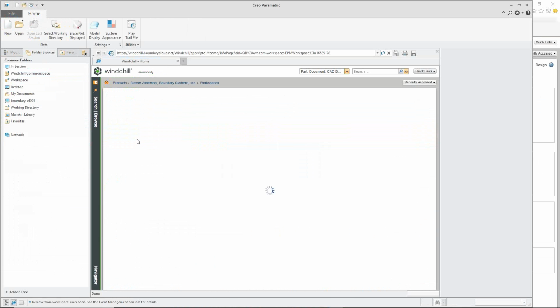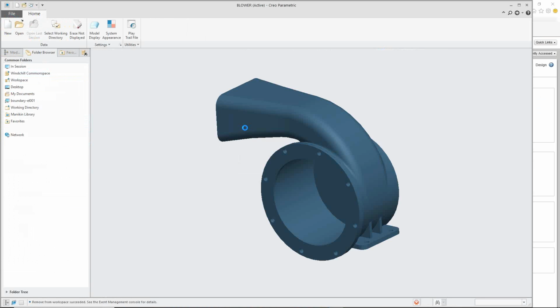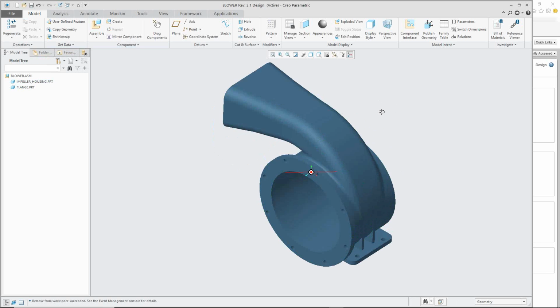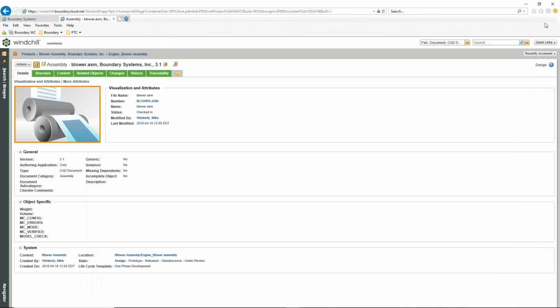And I can see the actual files inside of there, and of course, make any changes that are necessary directly inside of Creo. So there's the impeller housing, there's the actual flange. Once again, I can go in and make the changes as necessary between those two. You guys understand all that stuff.